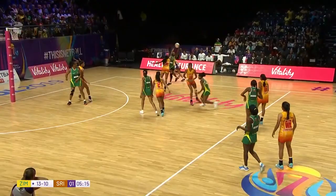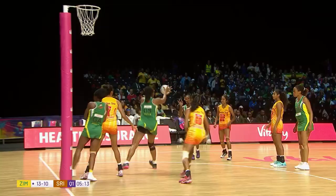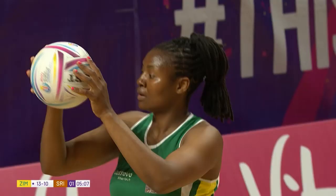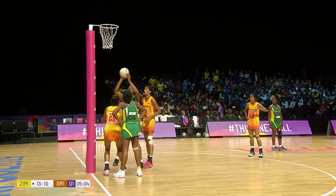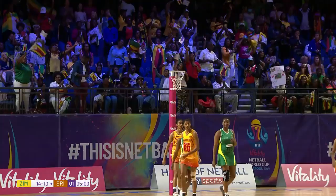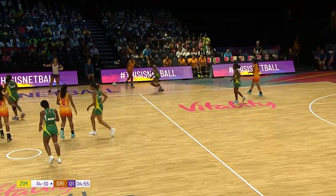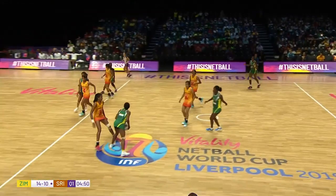Perpetua advanced contact. Sitchatima, the captain, at wing attack. Zimbabwe can't intercept that one. Sri Lanka, so Joyce Tikaiza steps forward once more. She's so cool, isn't she? Just unruffled here in this white-hot atmosphere on court two. And you don't see quite the same calmness from the Sri Lankan defence.